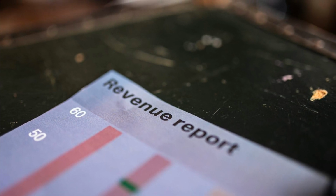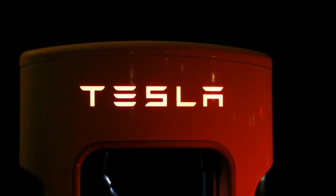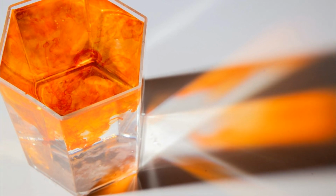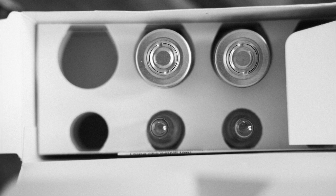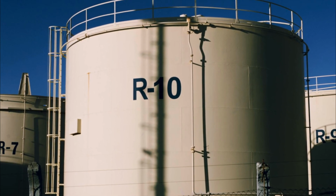First up, driving habits. This might sound obvious, but aggressive driving, jackrabbit starts, hard braking, and excessive speeding puts a serious strain on your battery. It's like constantly revving your engine in a gas car, but even more impactful. Think of it this way, every time you floor it, you're essentially giving your battery a mini workout, and those mini workouts add up. Smooth, consistent driving is your battery's best friend.